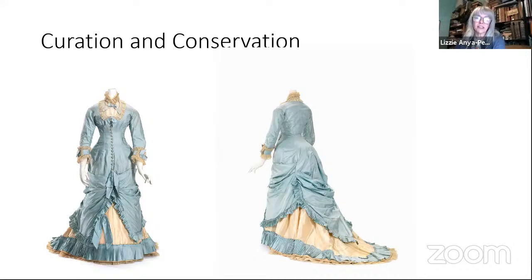creating supports for some of the very heavily beaded evening gowns, and advising us on which could be put on a body and which couldn't. So we had some cases made so we could display some of the dresses flat.